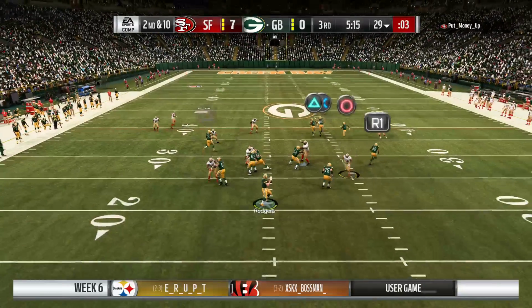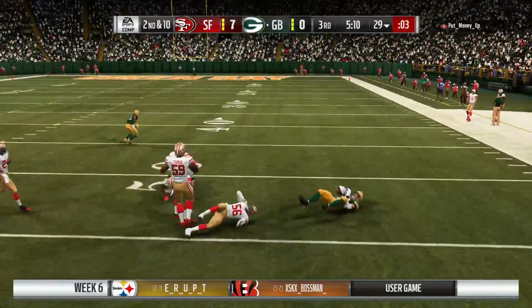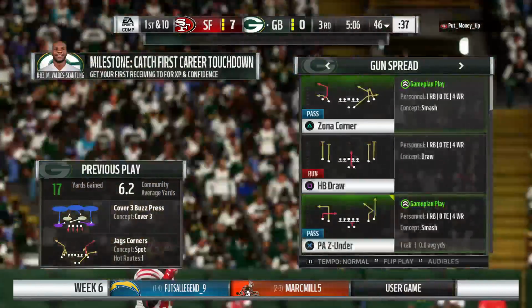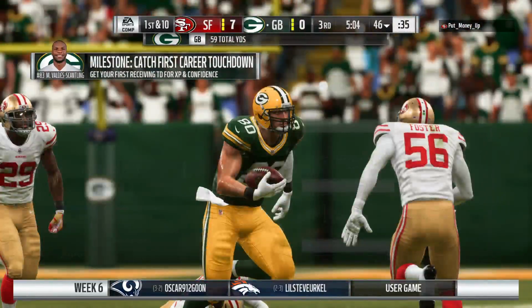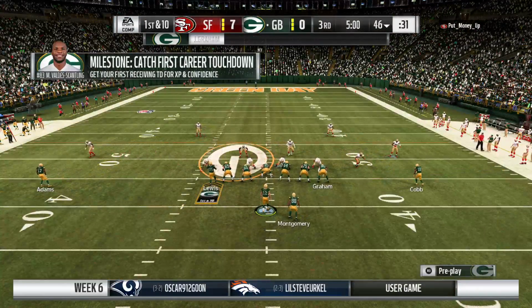Rodgers to throw on second down. It's caught outright by Graham, and he's able to get this one across the 45 before he's brought down. 17 yards on the pickup there, and the drive will continue.